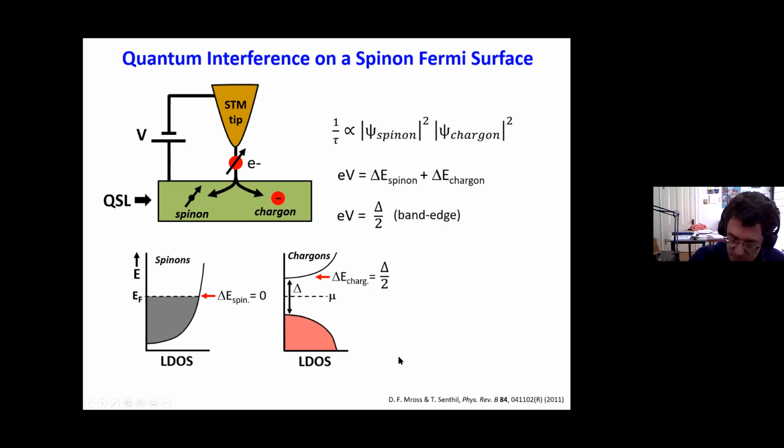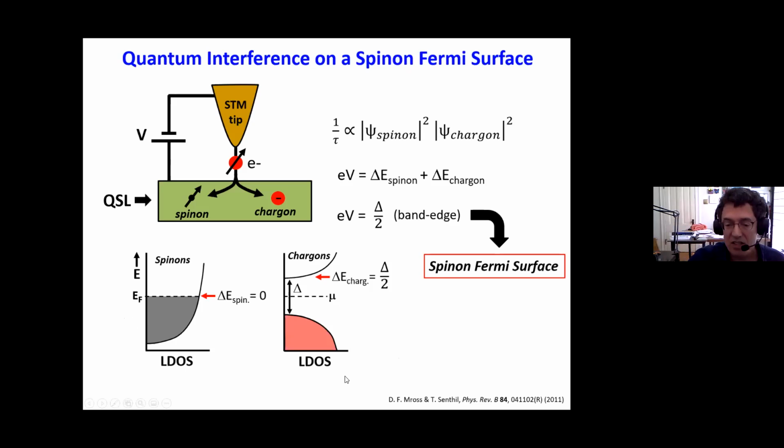And so what that means then is that if I tunnel into the band edge of a Mott insulator, I should be directly probing the Fermi surface of the spinons. And so that's a way to access it if I actually have a quantum spin liquid. And so the next question to ask then is, what do I expect the spinon Fermi surface to look like?